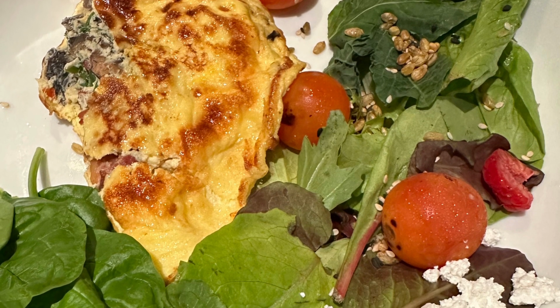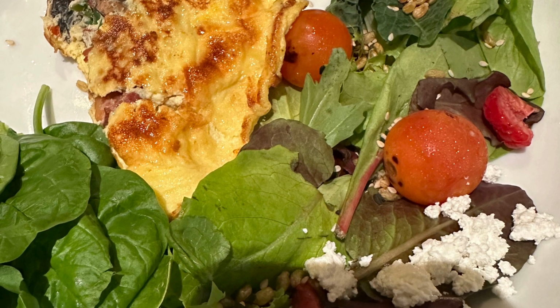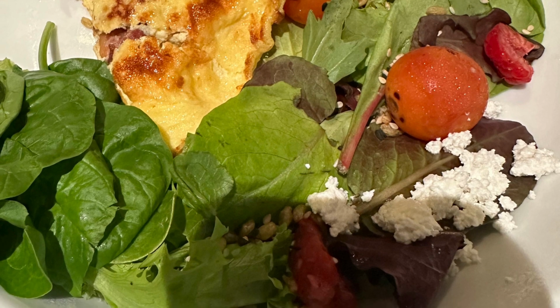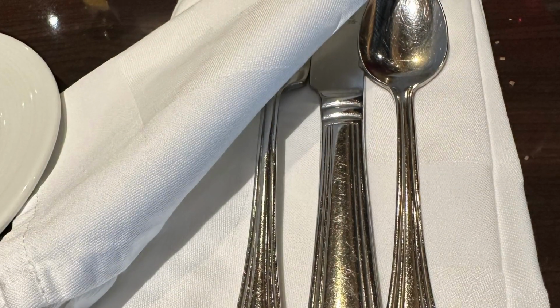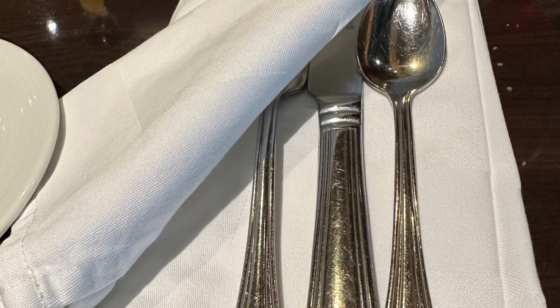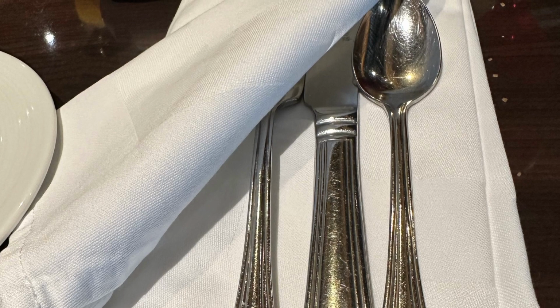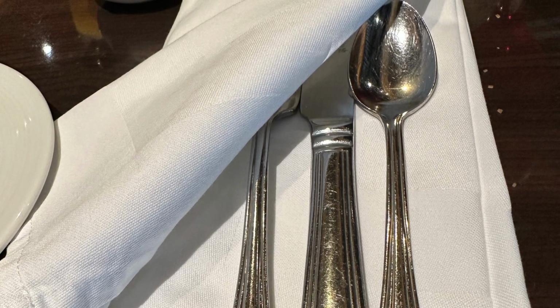My husband usually gets hash brown, chicken sausage, and over easy eggs, and I have a picture. I'll put that in the feed as well, and sometimes he'll get bacon. But I took a picture of that. Over easy eggs, hash brown, chicken sausage, and bacon. That's what he usually orders, and we usually get pineapple juice. For some reason, I like the cranberry juice now. I fell in love with that.